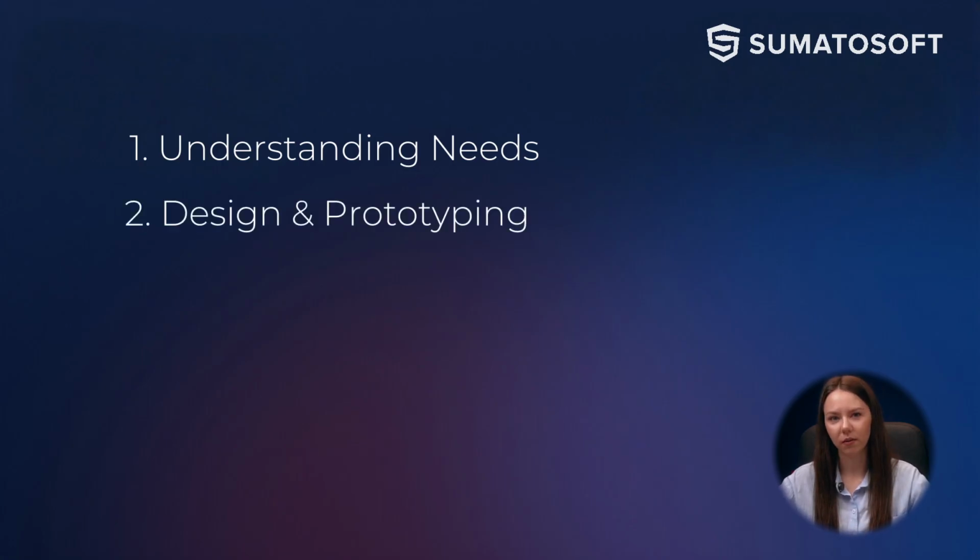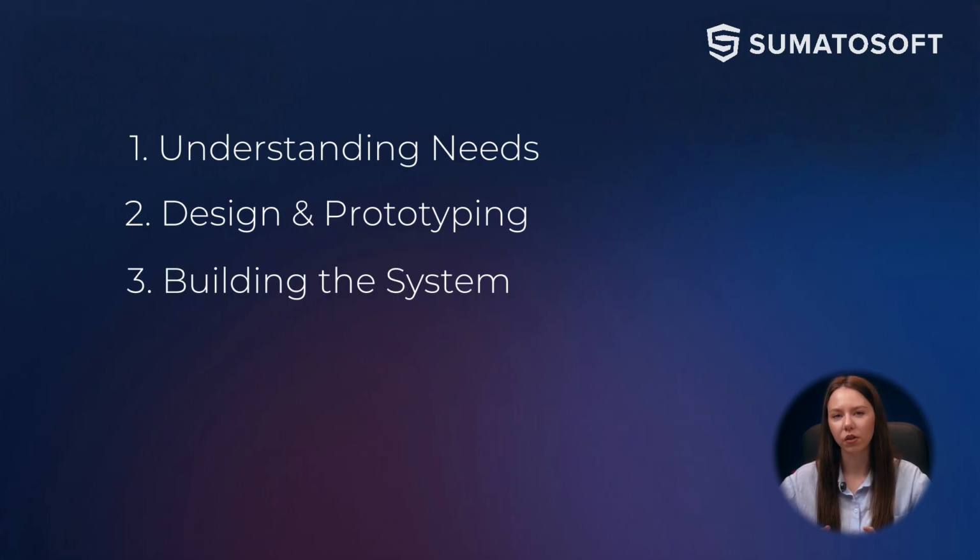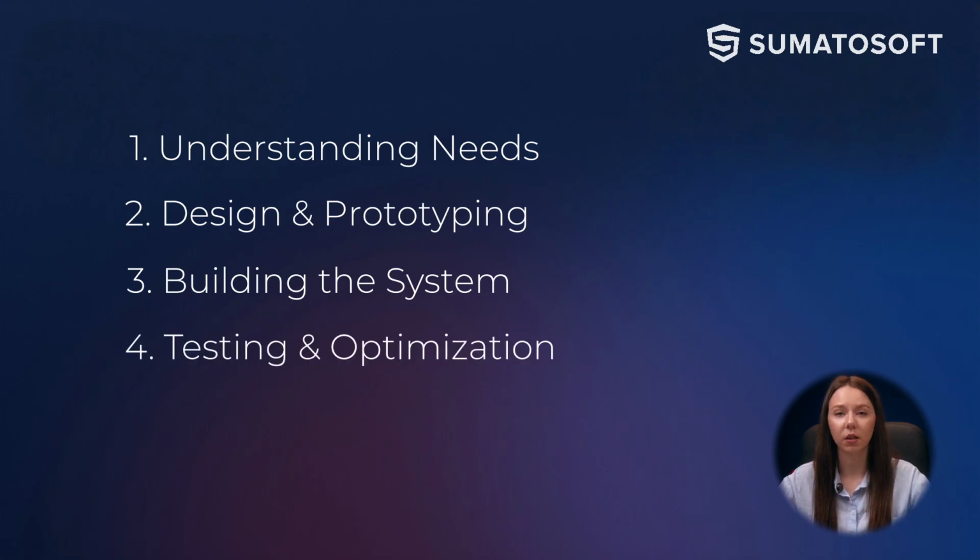Design and prototyping. Then, our UX/UI designers created interactive prototypes, demonstrated them to the client, and refined them based on the client's feedback. Building the system. Our developers built a secure and robust platform, integrating essential features like real-time cargo tracking, automated cost calculations, and waybill management. Testing and optimization. Finally, we conducted flow testing to ensure reliability, scalability, and smooth performance under real-world logistics conditions.